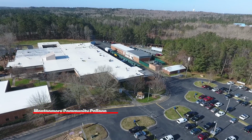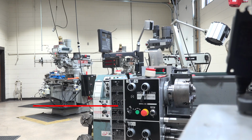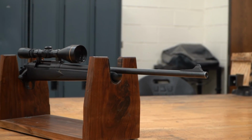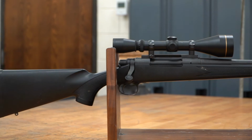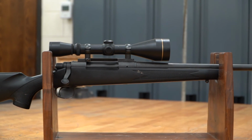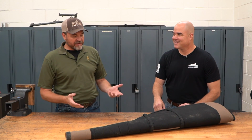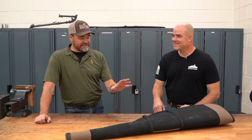Chris is now back at the college anticipating the big reveal of his newly reworked Remington. Lynn, Chris, the moment of truth. So I do remember what she looked like before we brought her on here, and then things started happening to the rifle, and with the excitement. You've told me a little bit over the period of time that you guys were getting some things done to it, so I'm very excited to see what is here.